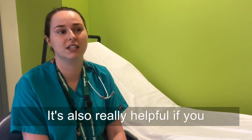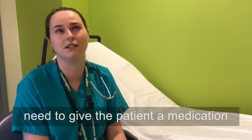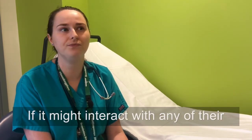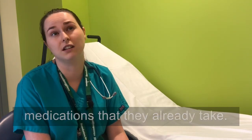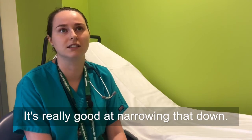they take. It's also really helpful if you need to give a patient a medication and you don't know if they're allergic to it or if they've ever had it before, if it might interact with any of their medications that they already take, and it's really good at narrowing that down as well.